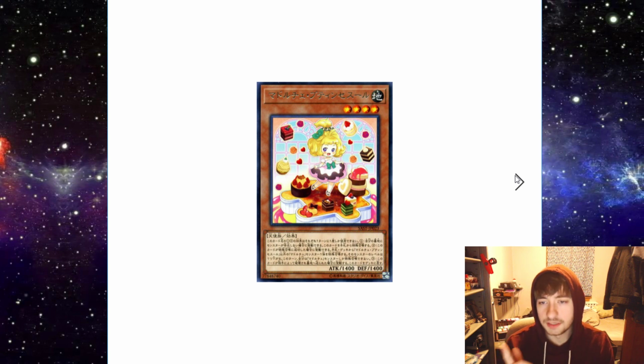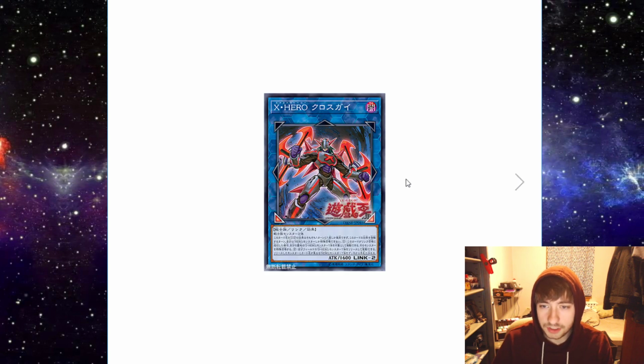So there's this card, it's like insane. Madolche's. We saw the new Destiny Hero stuff. I talked about it just a second ago about Dark Neostorm. We're going to see a ton of really good support, not just "oh it's cool," it's like good. It actually makes these decks way better.